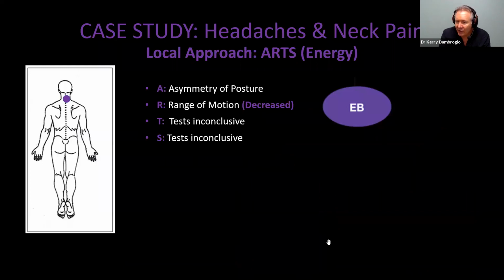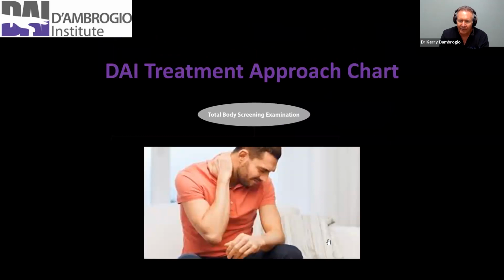Now, how do I know it's energetic balancing? Because we teach that. Usually, again, it's going to be local stuff. There's asymmetry, but everything else is inconclusive. There's imbalances everywhere, but it's not obvious that it's a muscle, joint, fascia, fluid at all.